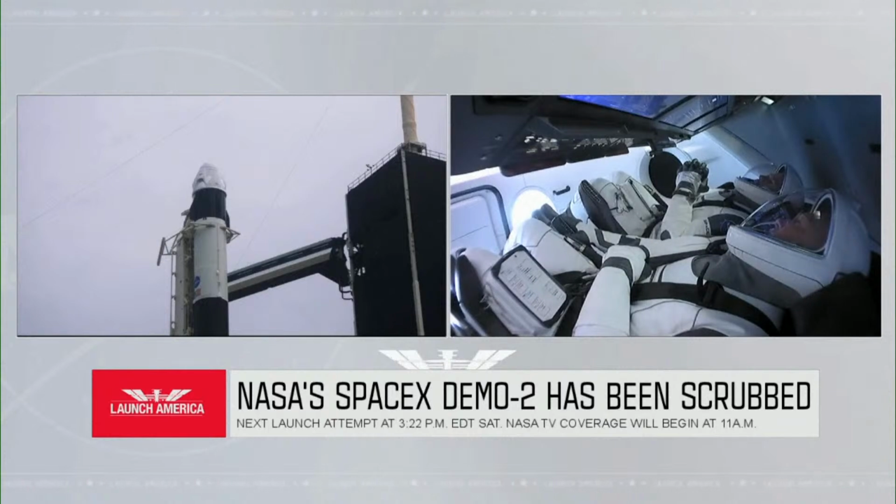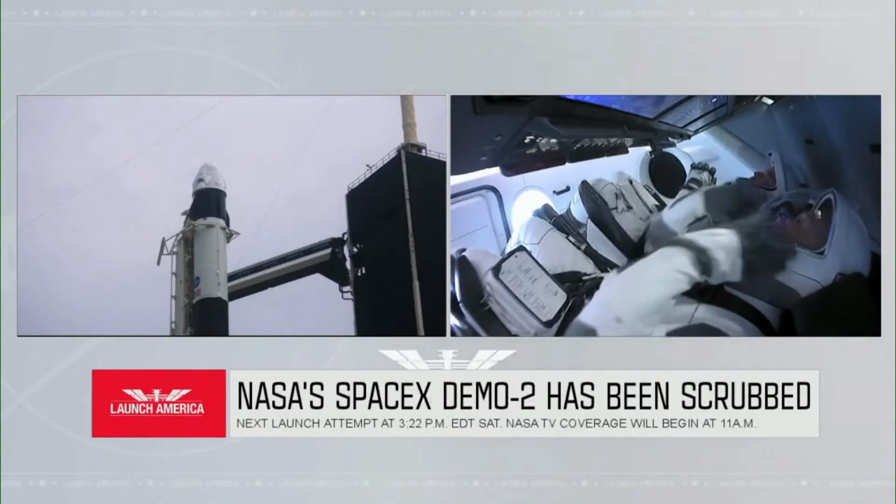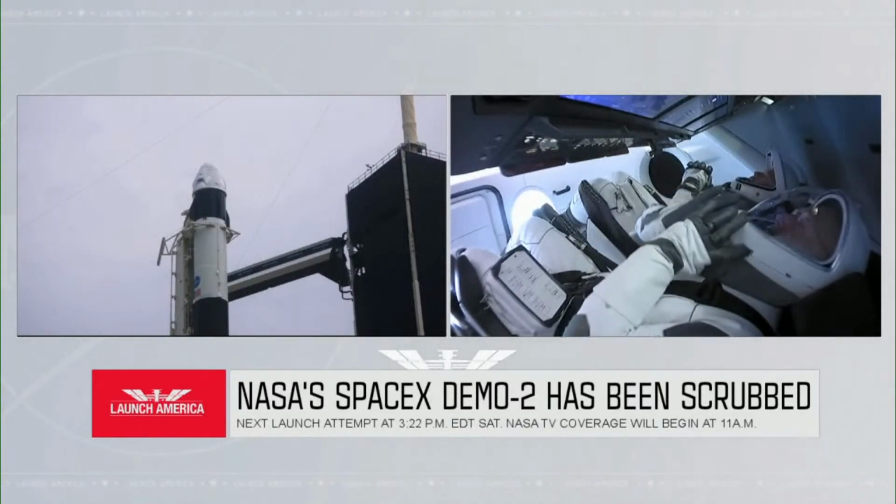SpaceX Dragon launch escape system has been disarmed into Alpha Decimal 3. Copy that. We concur. And showing then confirm the launch escape system has been disarmed. And Dragon SpaceX, with that confirmation, you are go to open your visors and proceed to section 3. Okay, we'll open the visors and go to section 3.